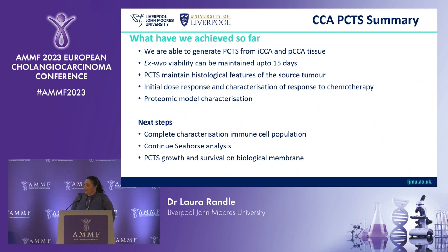So to summarize, we are able to generate slices now from mass-forming perihilar tissue and our intrahepatic cholangiocarcinomas. We can keep them alive in culture for 15 days. We could probably go longer, but we've never tried. They are retaining histological features of the source tumour, and we've done some initial responses to chemotherapeutic drugs and the ongoing characterisation of the model.